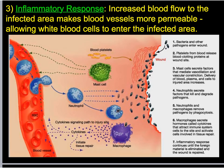So it's increased blood flow to the area where you have an infection, and that makes the blood vessels even more permeable, allowing the white blood cells to enter and get into the fight. This is why when you get a cut, you'll get swelling and redness around it. The redness is because you get more blood flow to that area, and the swelling is because you're getting that fluid buildup.